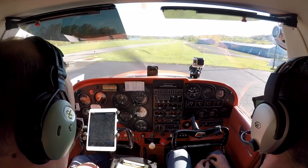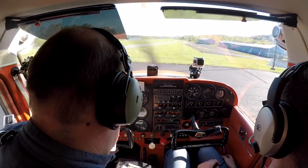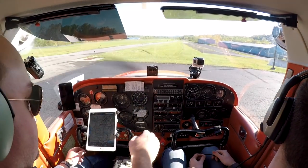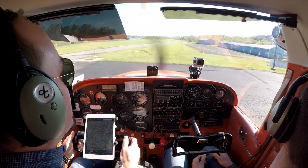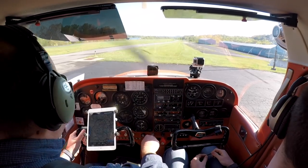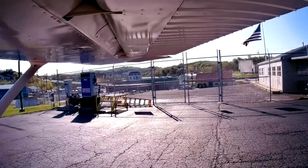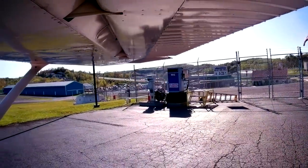I think we're ready to taxi. All right. We'll go out, do our maneuvers. I'll try and scramble them up from our typical order. All right, are you ready? I am ready. Okay. Fairmont traffic, Skyhawk 385 to Lima, taxiing from the fuel to runway 23, Fairmont.